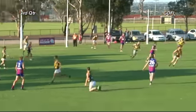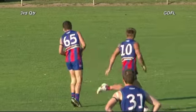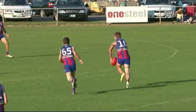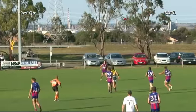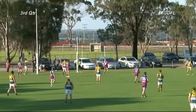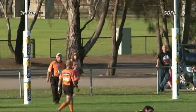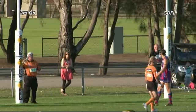60 out from goal, measures the pass, and coming out and taking the mark is Urquhart. Still 50 out, gives it away by a hand to Page. 55 out, he just measures the pass, run in and kick the goal. Fantella. Well, it didn't matter anyway. Save. Great save on the line, and no score.